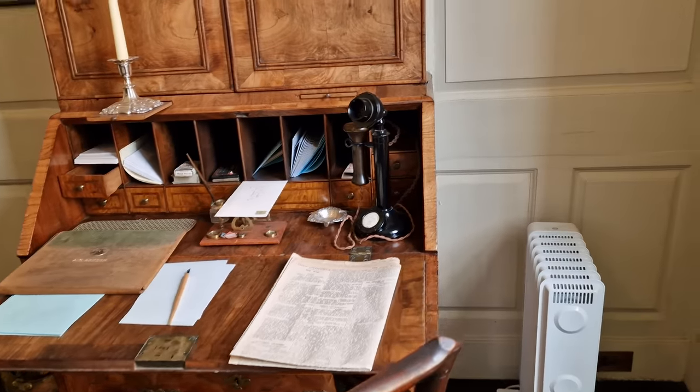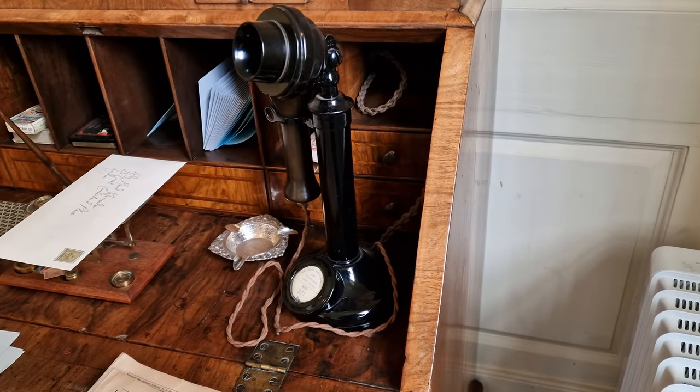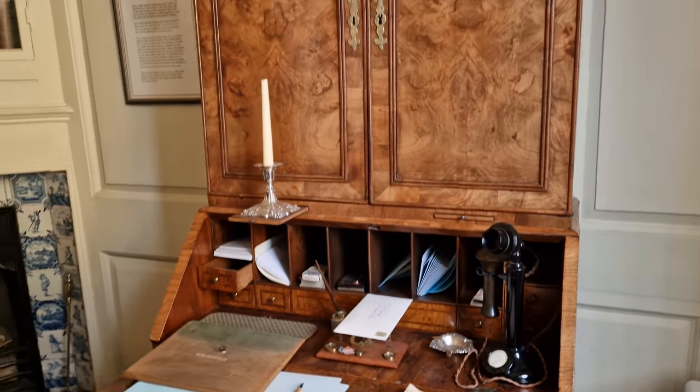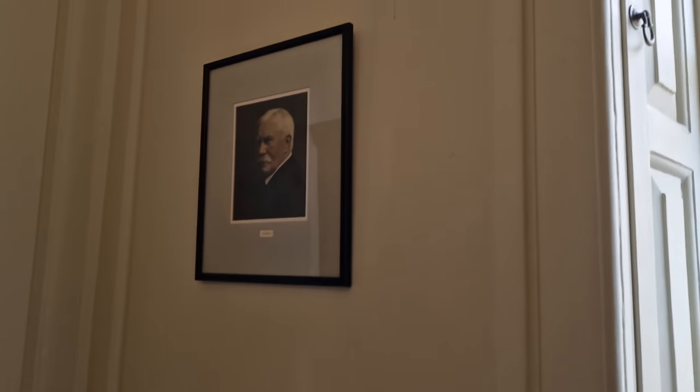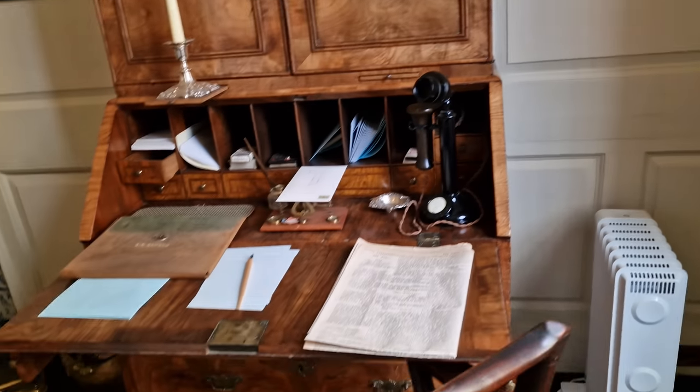Amazing place. Look at the candlestick telephone. A lovely bureau as well. I've got one like that, but without the top bit. I'm not as fine as that, I must admit.